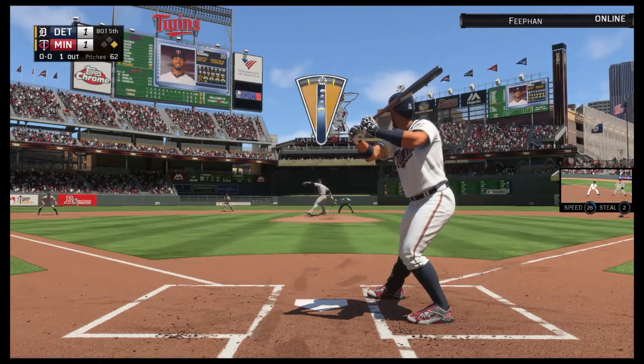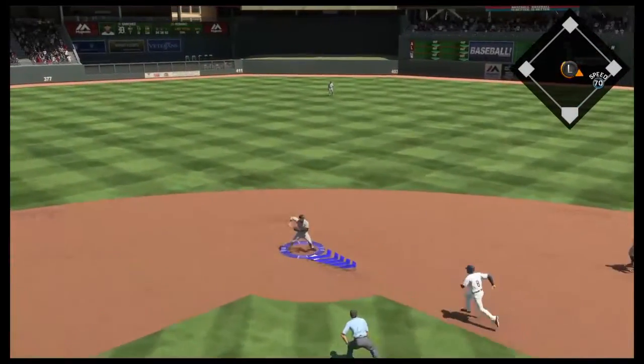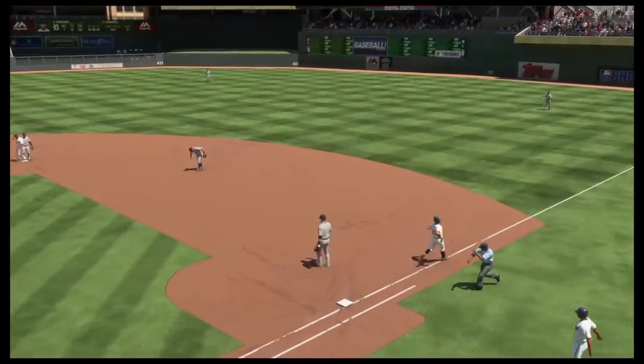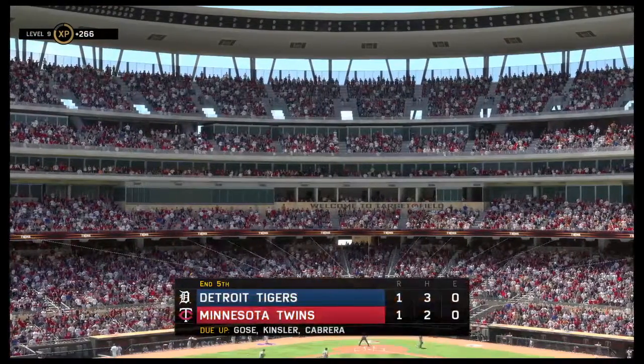First offering on its way. Hit down the line at first. Glove by Cabrera to Iglesias for one. Back to first, and a great stretch there may be the difference. It's a double play.